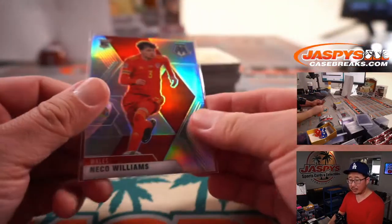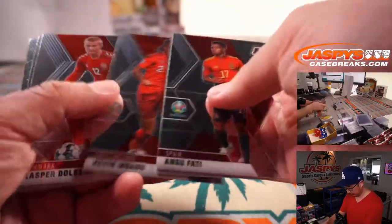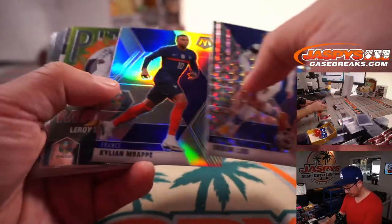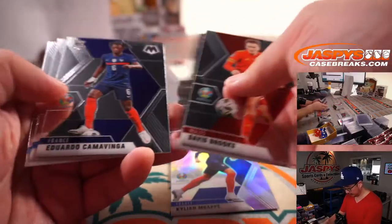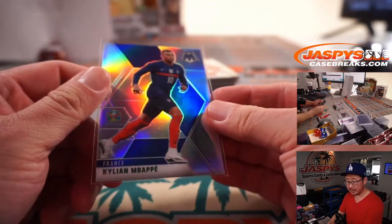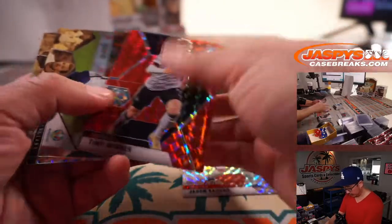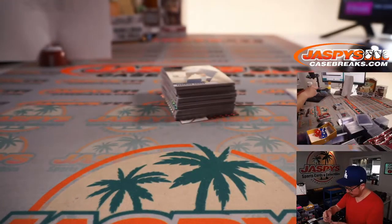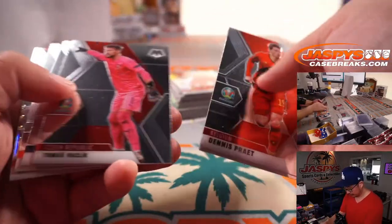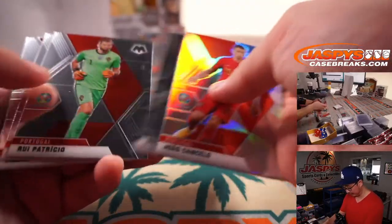There's Nico Williams for Wales, Brian Croft. There's Mbappe for France. It's PJ with Le Bleu. Another Sancho for England. Oh, and a redemption for the autograph. Interesting.